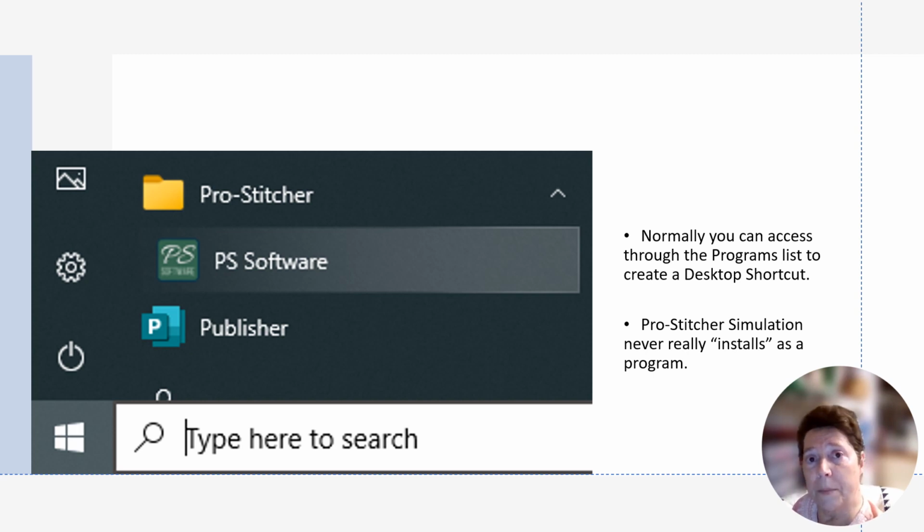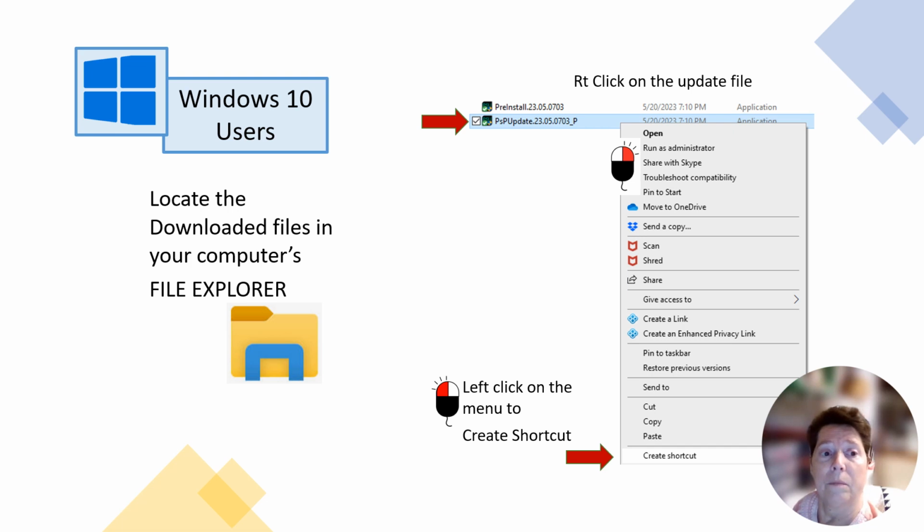Well, ProStitcher simulation, you'll see we have a ProStitcher folder, but there's nothing under it other than the PS software. And that, remember, is the new name for the cluster program of ProStitcher Designer and ProStitcher Catalog. So ProStitcher simulation never really installs onto your tree of programs. So you can't find it in the normal way you do or install shortcuts on your laptop.